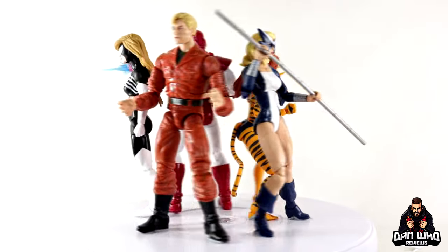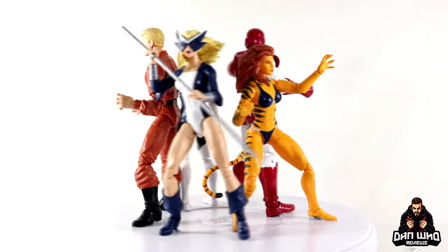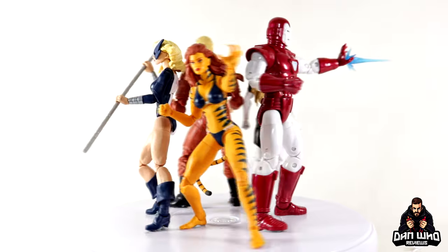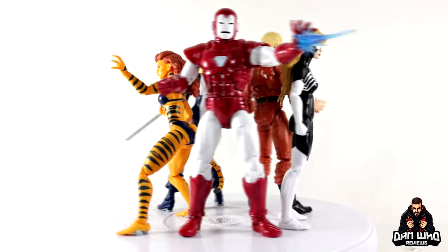I, for one, am definitely going to add it to the collection. I would like to upgrade the characters I already do have, and I would like to add those missing pieces to my team, especially that Mockingbird. So will there be a single release down the line? Who knows, but I definitely think they can fix those sleeves at some point.